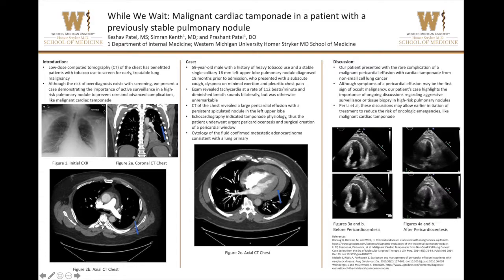A 59-year-old male with a past medical history of heavy tobacco use of 1.5 packs per day for 30 years and a solitary left upper lobe pulmonary nodule presented with a subacute cough, dyspnea on minimal exertion, and pleuritic chest pain. His single pulmonary nodule was diagnosed 18 months prior to admission and was approximately 16 millimeters with spiculations.